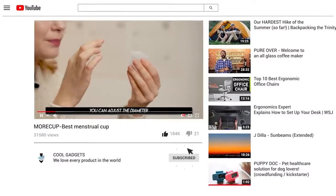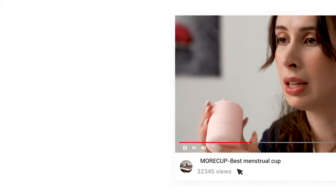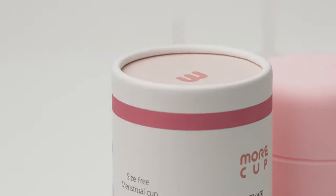Adjust the diameter, making it 3 sizes. A silicone cup, which looks like an electronic rice cup, you'll forget that you're even on your period.